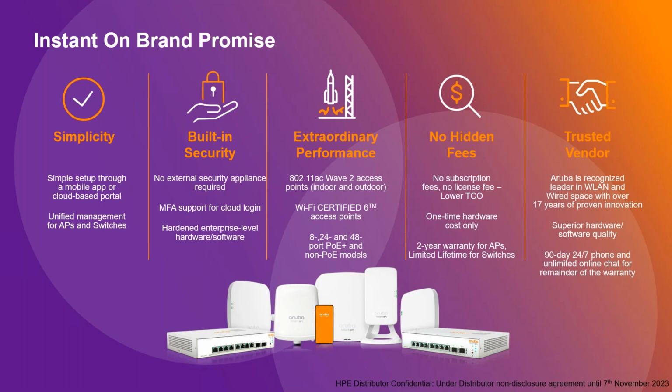So if you did want to do that, you could absolutely tweak your network and optimize it further. So that's number one, simplicity. Number two is hardware quality. We take the exact same designs for our Instant-On products as the ones that we use on the enterprise side.